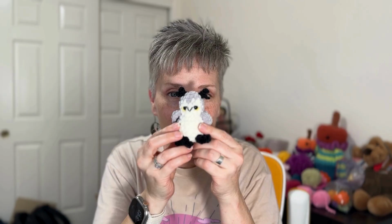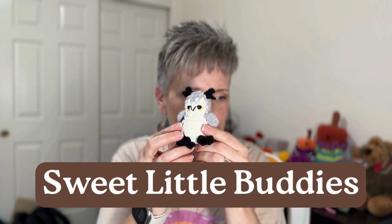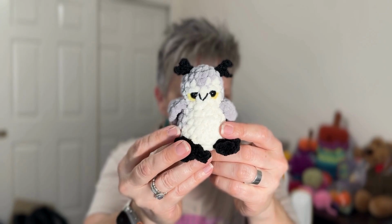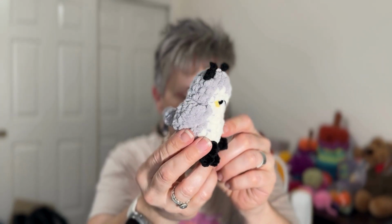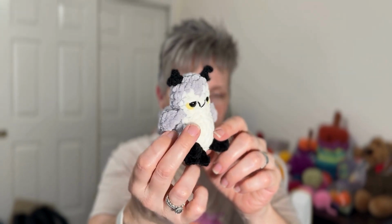The next pattern I want to talk about is this cute little owl. It is by Sweet Little Buddies. It turned out really, really cute. Let's see if it'll focus on me on this, and it has, look at the detail of the little feathers. Really, really cute.